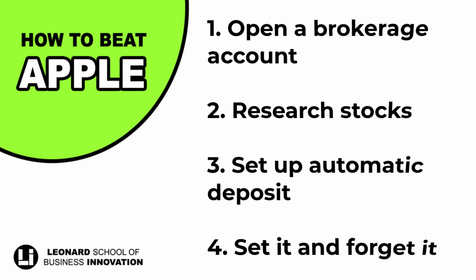That's it. Once again, let's go over the four steps. Number one is to open a brokerage account. In step two, we should research three specific stocks, SPY, VTI, and VOO. Step three, we need to set up automatic deposit into the brokerage or automatic investment, where we either purchase the whole stock or a fraction of the stock. And step four is to set it and forget it. Don't touch it unless there is an emergency.